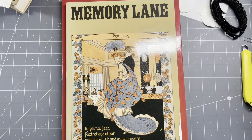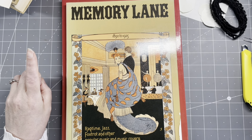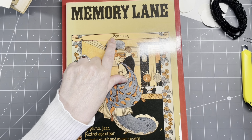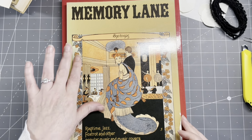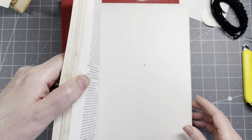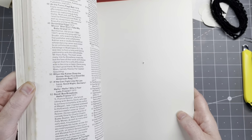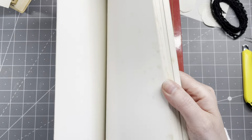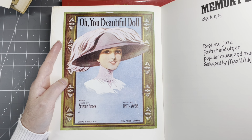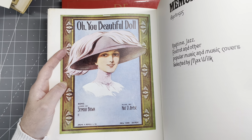Two more books. Yes, this is so me. It's probably all about fashion. Something. No, music and music covers. 1890 to 1925. I love this era of illustrations like the Art Nouveau, Art Deco and such. I'm going to go from this side. Let's start here. Oh, I'm already in love. Oh, you beautiful doll.